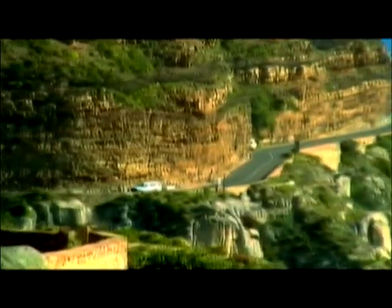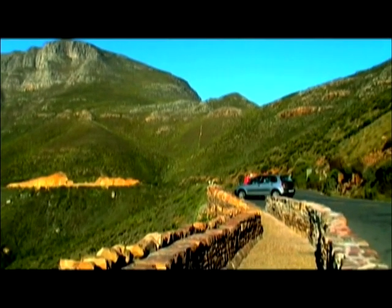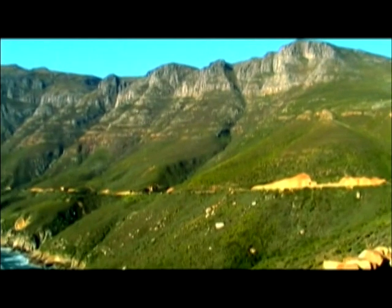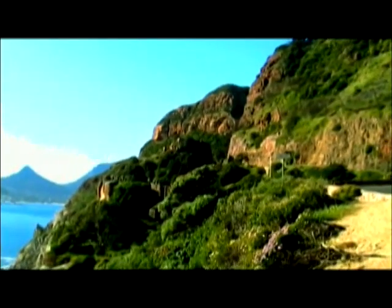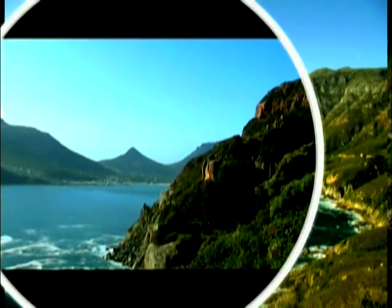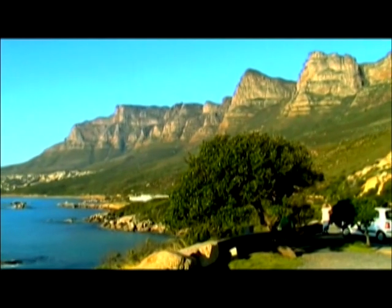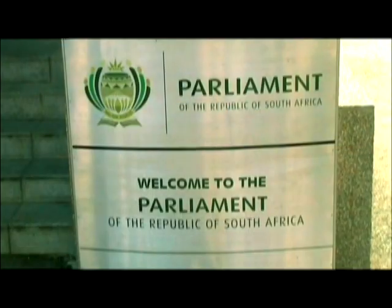The road over Chapman's Peak offers many scenic outlooks, and by now we are getting used to driving on the wrong side of the road. The mountains in the background are called the 12 Apostles, and we are about at the end of our drive. Final destination is Cape Town, the mother city of South Africa.